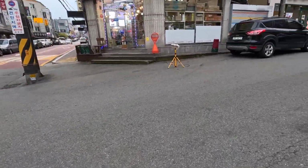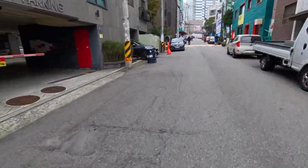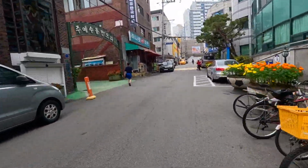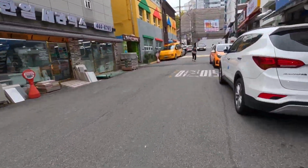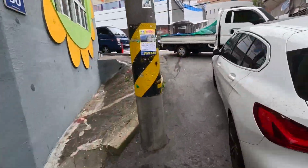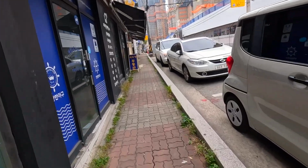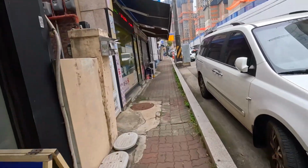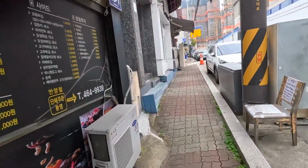So from here, we need to walk up the hill. There's a huge construction going on, so it feels kind of weird, but yeah, this is the way to the entrance to the university.